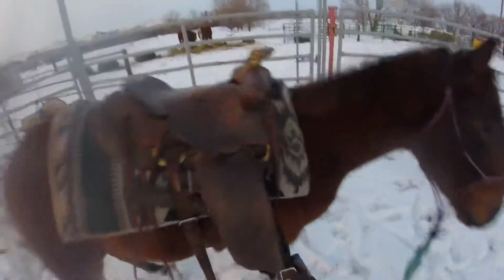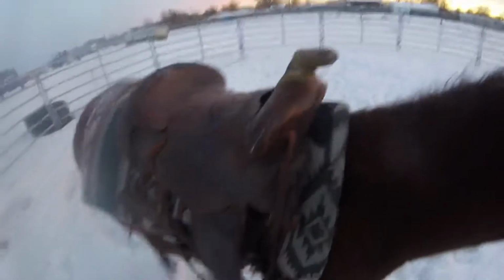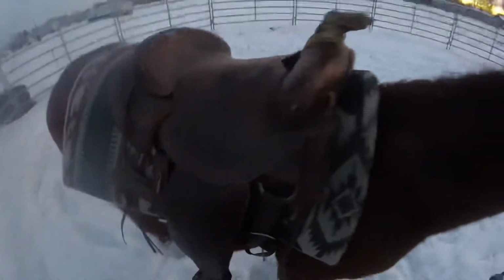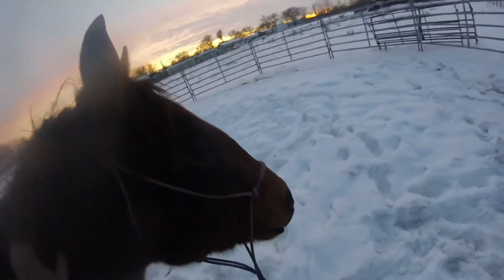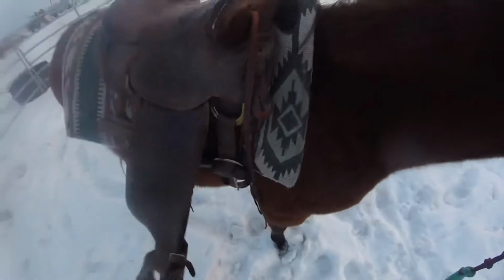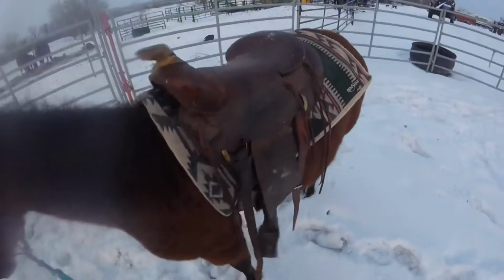If he has a worse side, it'd probably be his right-hand side, his off side, which is pretty standard for a youngster. They're used to being handled on their left side. It's really a pretty good response. Very good response for never having been saddled, never having had stirrups bounce against him. Kind of just doesn't mind. Very good. He's pretty sweet.